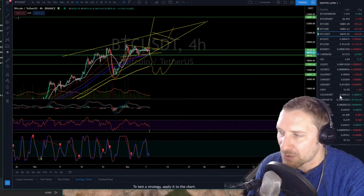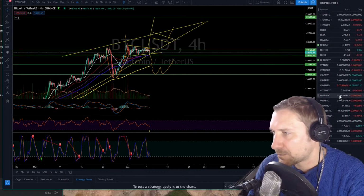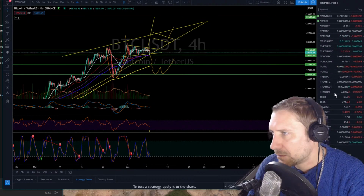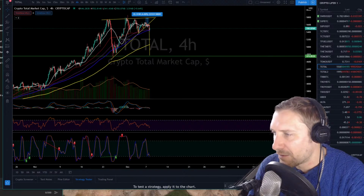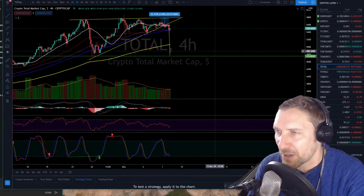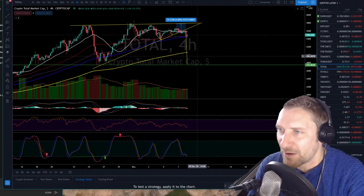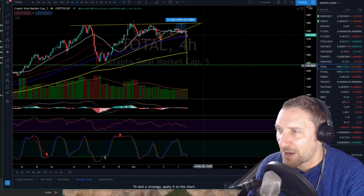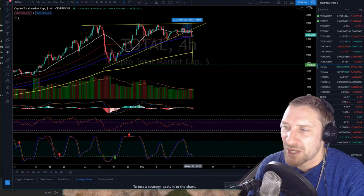Let's take a look at total too, see what's going on with the entire market caps. Here's total right here, coming in at $550 billion. So we lost a chunk, right? And this is looking bad too. That's a big green. I said we could fall out of this and come all the way back down to 474. It's a good chance we do.